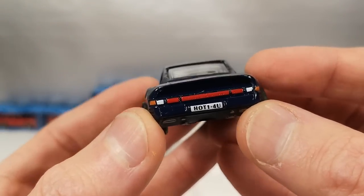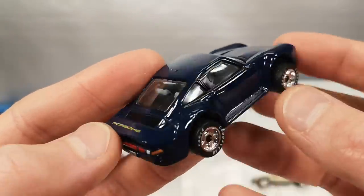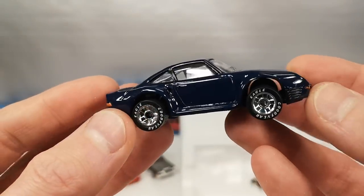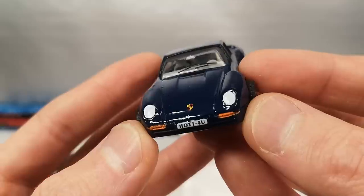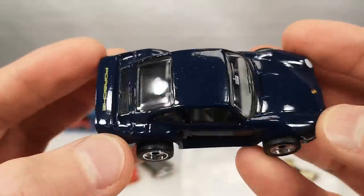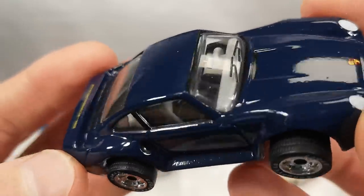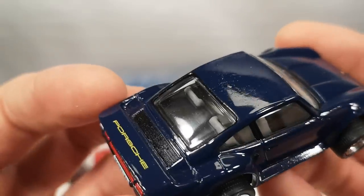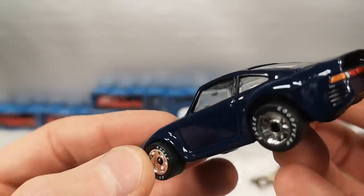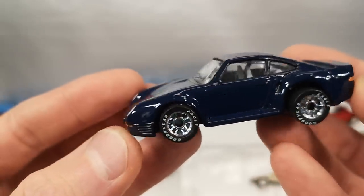Hot one for you on the license plate. Porsche on the little spoiler. Nice dark blue, and nice details in the front. A light gray interior with black inserts for the seats. Black and silver for the shifter. And no tempo on the steering wheel on this one.